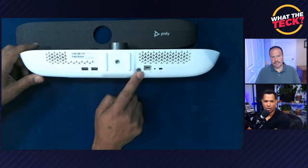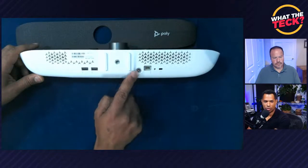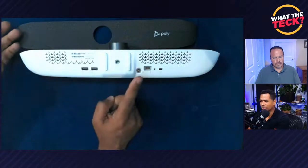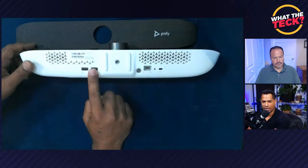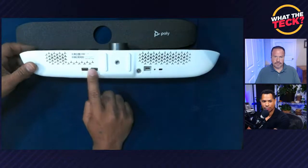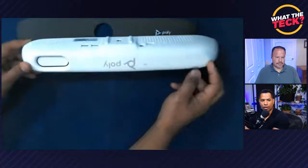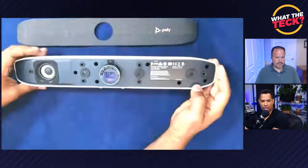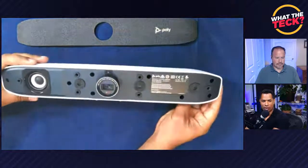It's the standard mount that you would use for a tripod. So you've got your power, USB-C going into the computer, and it comes with 2 additional USB ports, which is kind of cool. I don't know of many webcams that have USB ports included so that you can connect other devices. And I'll just turn it around. On the back, it just says Poly, but what you get is an amazing piece of hardware.